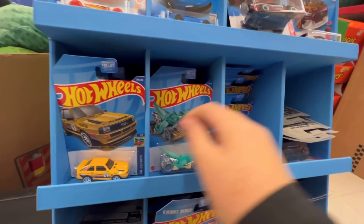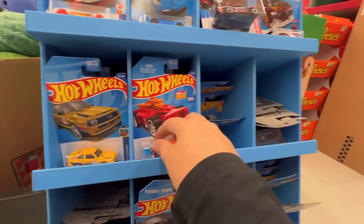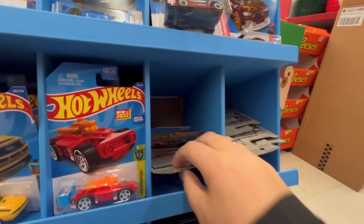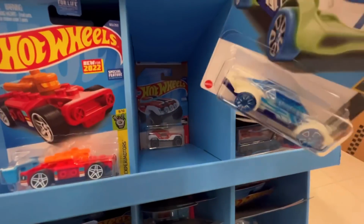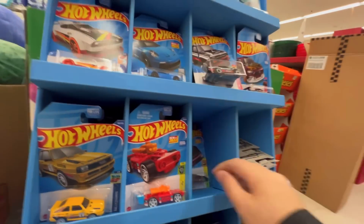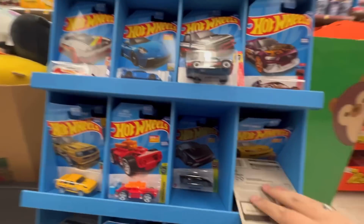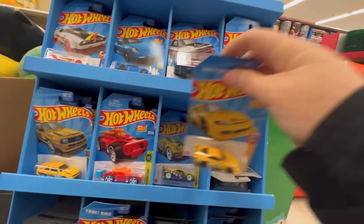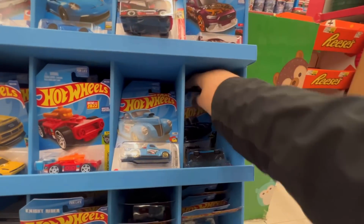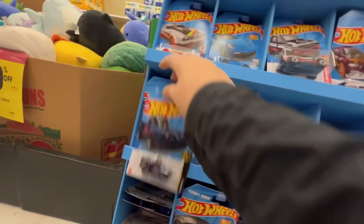And honestly, I'm not very impressed with the overall lineup for 2023 for Super Treasure Hunts. I really am not at all impressed so far for 2023 for what I've seen the Supers are. But to each their own, you know what I mean? It's just not something that is going to be exciting for me.